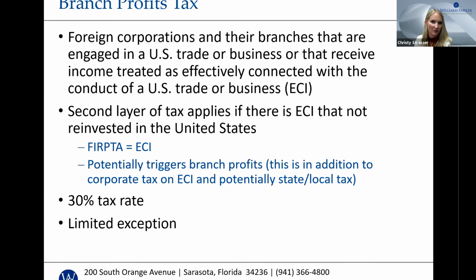And so this was their solution. And note, this is specific to foreign corporations, so not US corporations with foreign investors. This is a foreign corporation engaged in a United States trade or business.